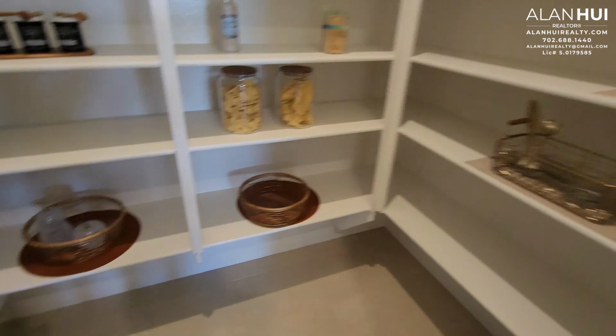In your great room, you have four windows here that overlook your backyard, but you will have the option to install a 12x8 multi-slide stack door as shown here. Off of the great room, we have a covered patio. This covered patio measures 20x10.5.